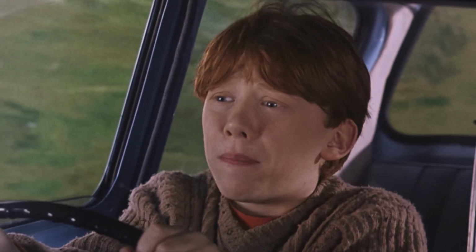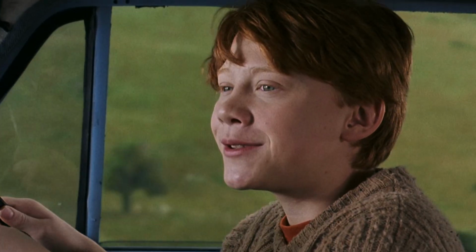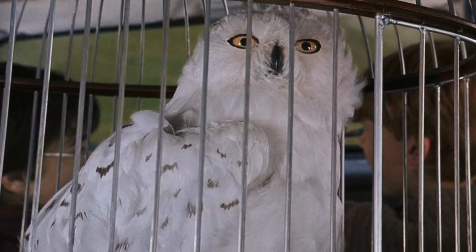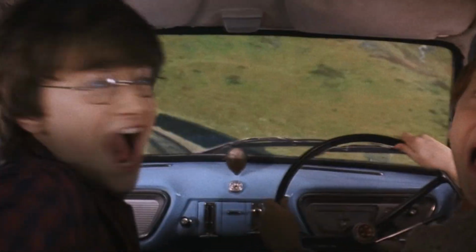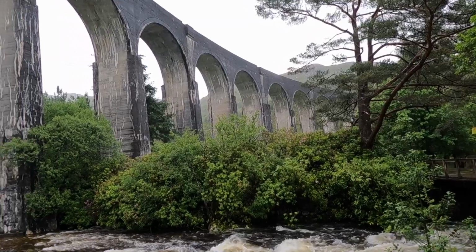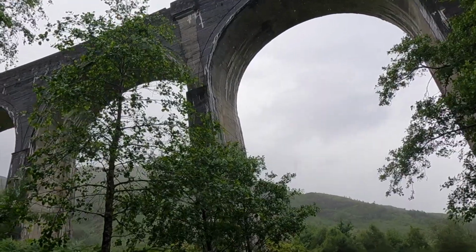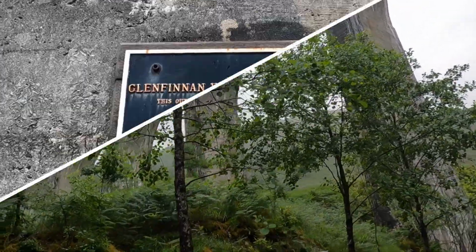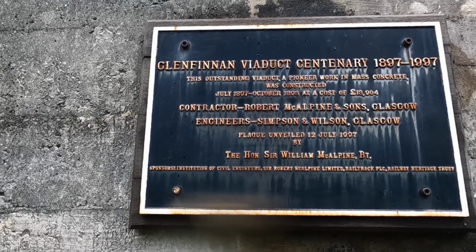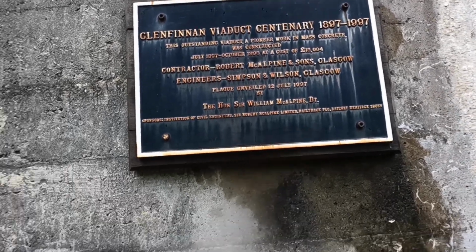Up with the train. We can't be far behind. Do you hear that? We must be getting close. Hold on. Very impressive structures, aren't they? Viaducts. There you go. Constructed in July 1897, 18 grand. I bet it cost more than 18 grand to build today.